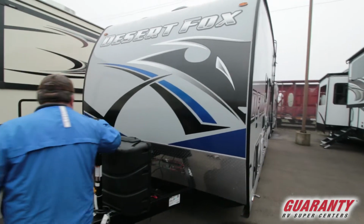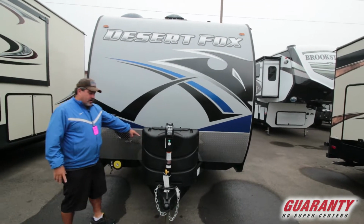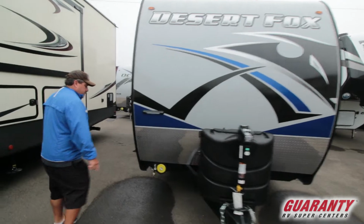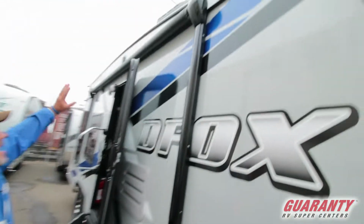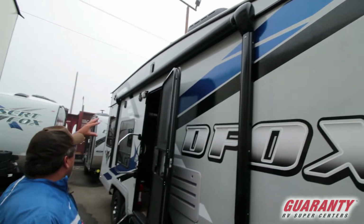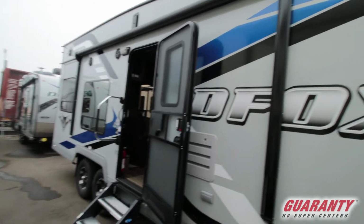Come around the front here. This has a higher jack up front with the bigger tanks. And we're going to put 2 batteries on the front right here. This has your toy lock. You got an awning down the side here with a light in it, with outside speakers, lights down the side with a motion sensor on these that come on.